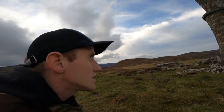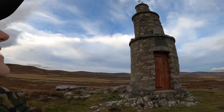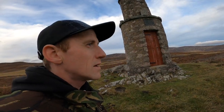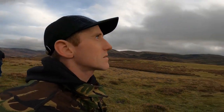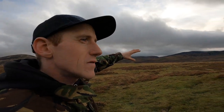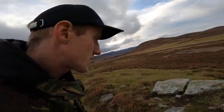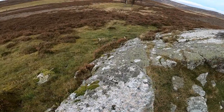It's just magic to see something constructed in 1826 out here on the hill, and it is hardly known about. I've not seen a lot of people up here, and even when we tried to find it, it's quite difficult to find, and even from the main roads you can't see this. But once you're at this higher altitude you can see it, and you can see such an incredible view all the way around. And then, I'm not sure if they had a reason for actually building it on this light white quartz stone here.